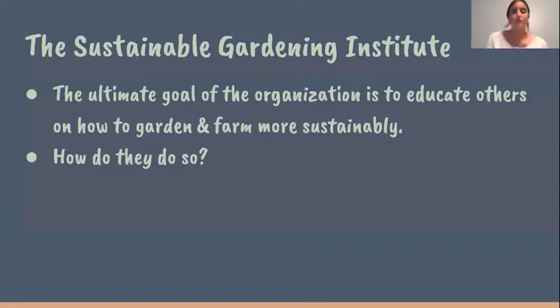So starting off, the Sustainable Gardening Institute's ultimate goal is to educate others on how to garden and farm more sustainably. The question then becomes, how do they do so? Members do so by working with education organizations, colleges and universities, government agencies, and media channels, as well as the public, to advocate for more earth-friendly agricultural practices.